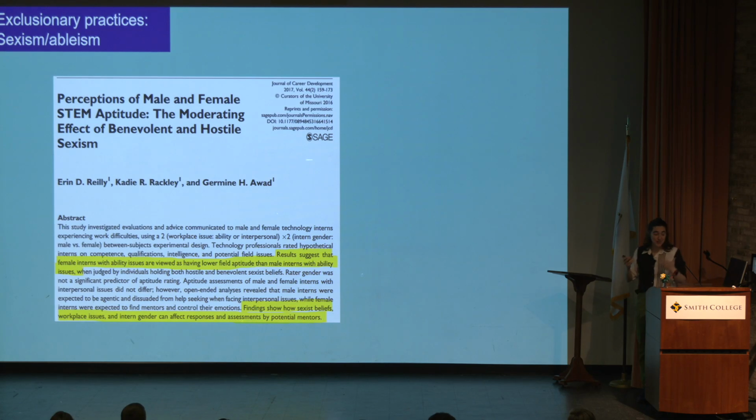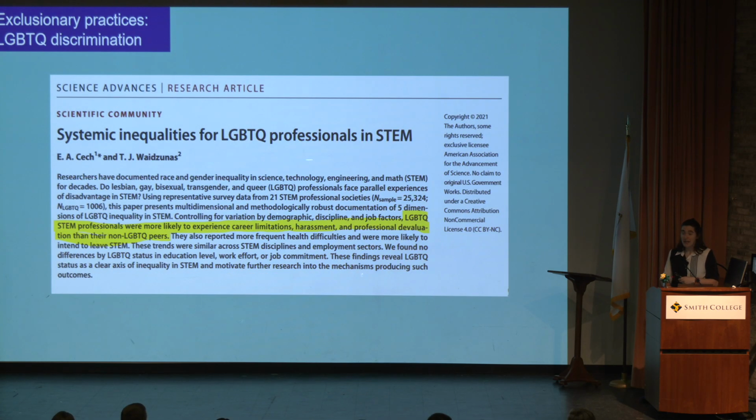There's also still a lot of sexism and ableism in our field, specifically thinking about STEM. This shows that female interns with ability issues are viewed as having lower field aptitude than male interns with ability issues. They generally show how sexist beliefs, workplace issues, and intern gender can affect responses and assessments by potential mentors. There's also LGBTQ discrimination still happening.